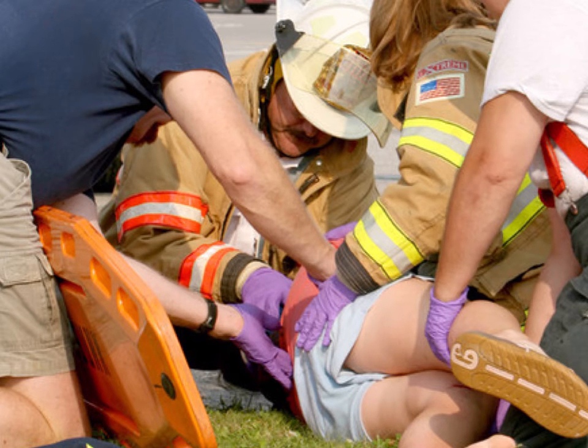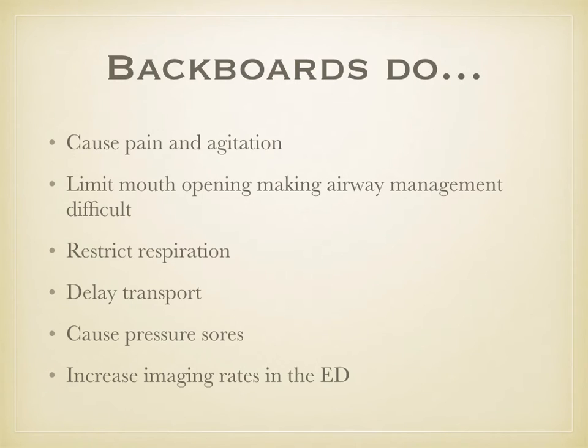So let's look, I mentioned before, we're going to look just at backboards and potentially the harm that they can do. So backboards do cause pain. They do cause agitation. They limit mouth opening, making airway management difficult. This is especially in conjunction with cervical collars. They tend to restrict respiration. They delay transport. They can cause pressure sores. And they also, interestingly, and I found this to be especially truthful, can increase imaging rates.